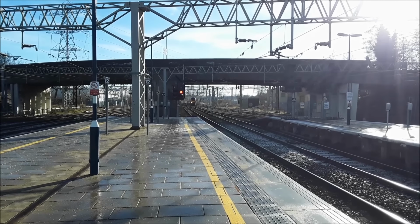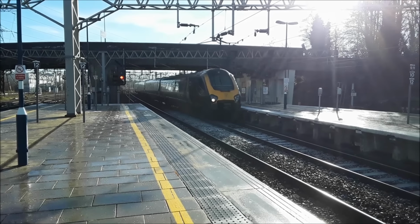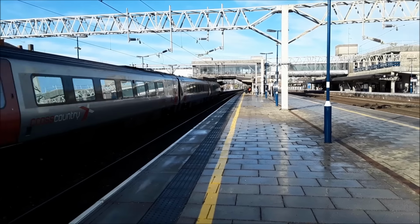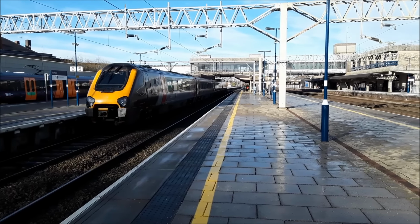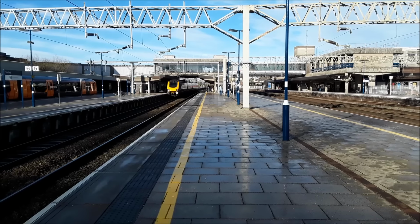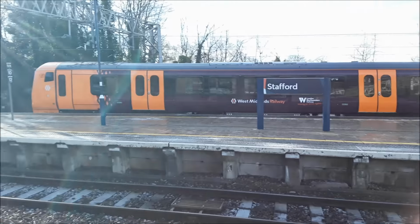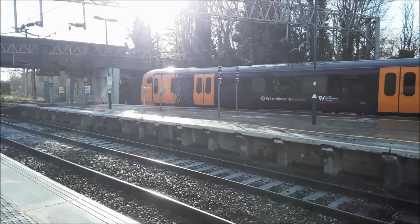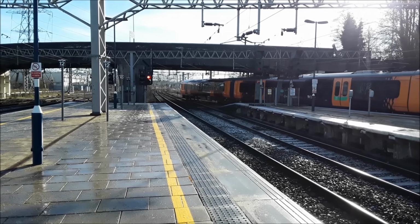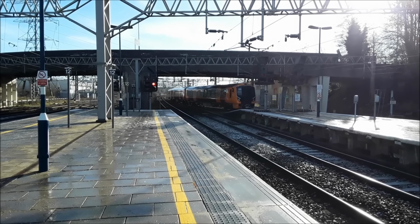Okay, the next range of bucket appearance is going to be the 1203 cross-country service from Bristol Temple Meads to Manchester Piccadilly. And this is worked by 220.007. Oh, 730.005 is now heading back out to Soho. I don't think I've ever been filming in any one day where I've seen so many trains on test.